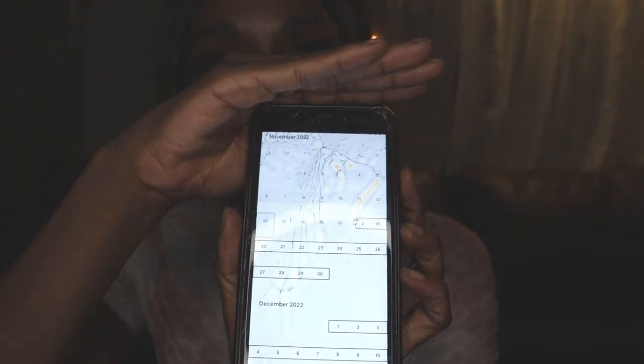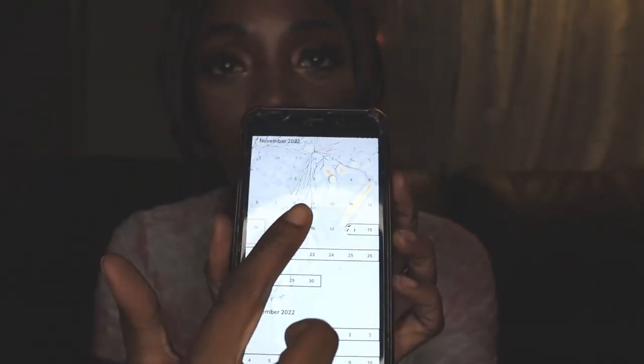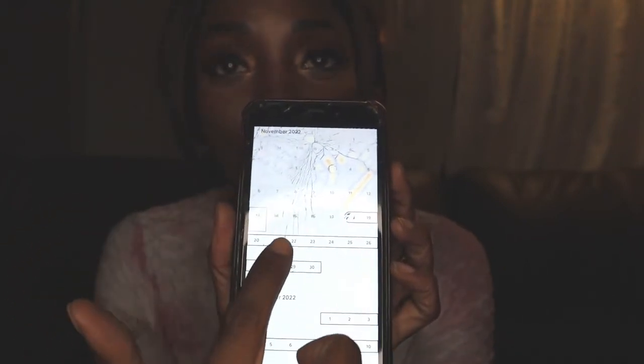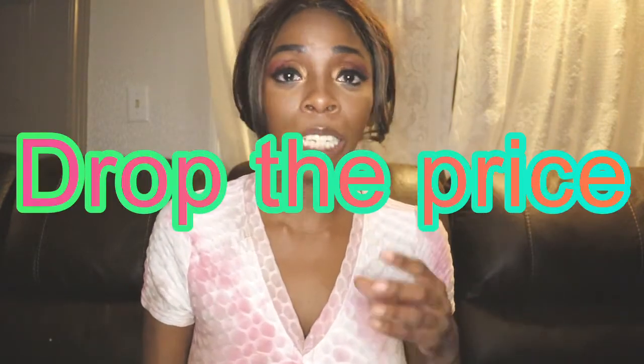Can you guys see that? That is my calendar. And I promise you there have been no days off all the way into December, none. Every day. Every day. The grace of God, for one. And most definitely incorporating these tips. I know I said drop the price. That's the hint. But I do want to go over them really quickly.